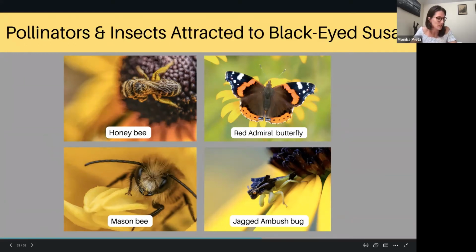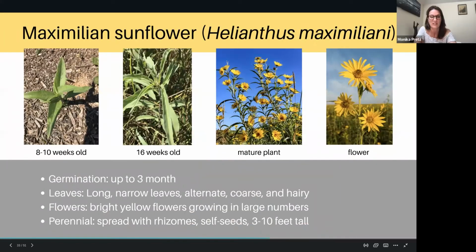Next slide, please. Hey, there's another interesting factoid: mason bees and solitary bees, which are native to our region, are 10 times more effective at pollinating than the honeybees, 10 times more effective. So very interesting factoid that the native bees are really the most important ecologically in our region. Yes, definitely. Thank you.